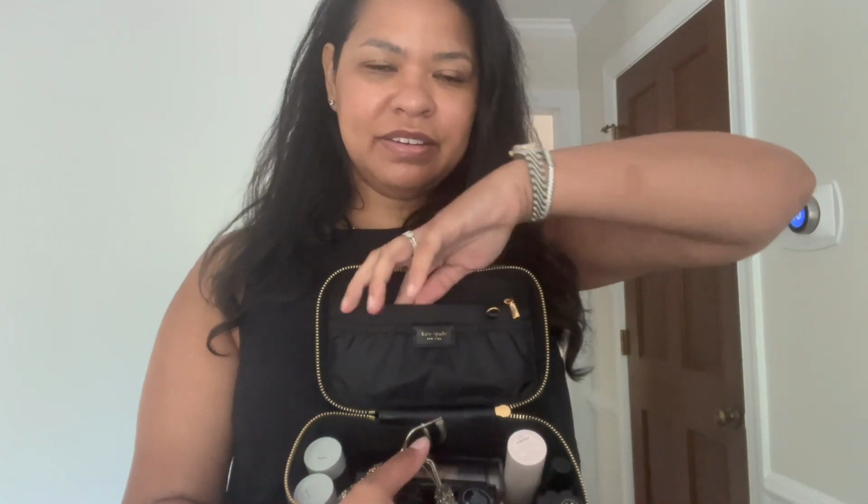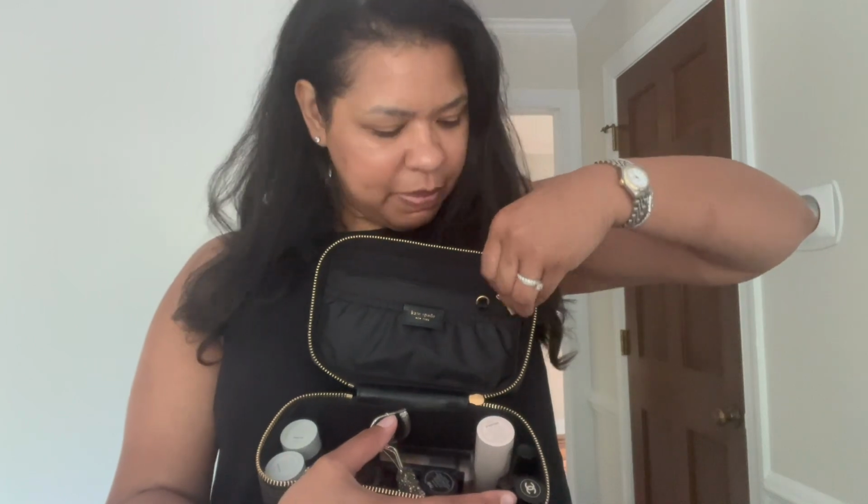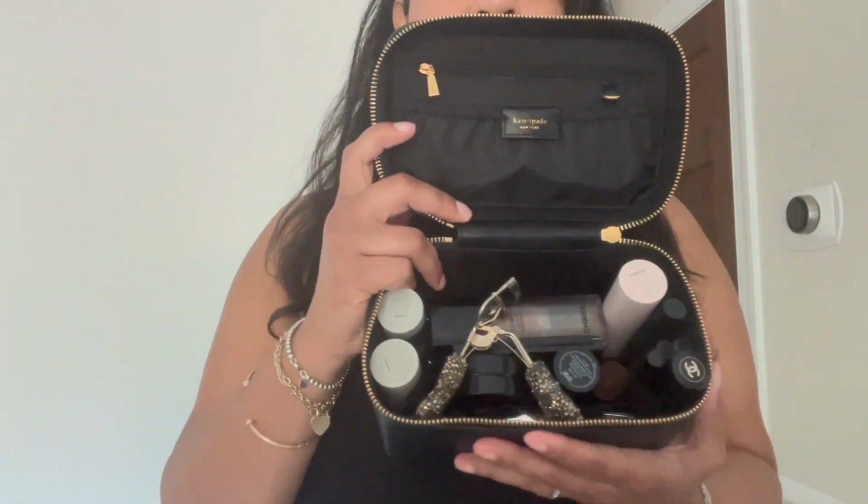It's very tight. I don't know what you would put in there. Maybe your bobby pins, safety pins. In here, I'd probably put some hair accessories. I don't know, a brooch. And this is what it looks like currently at max capacity.